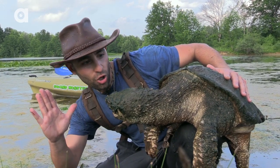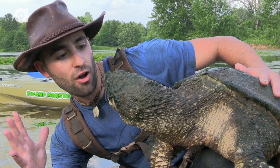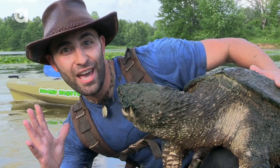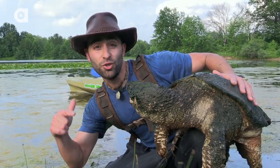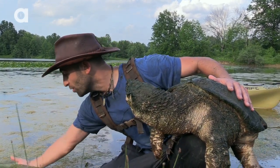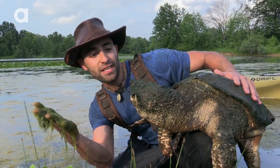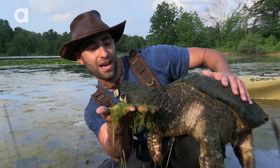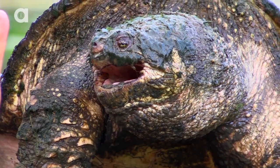Yeah, I see you. Look at his head. His head is like the size of a softball. And he's saying right now, go ahead, get your nose just a touch closer, and I will make dinner of it. And what these turtles are doing right now is floating at the surface, looking for fish and tadpoles. And this algae is exactly what they're floating in. You can see the side of his head. It's growing right on top of this guy's dome, and that's how he's staying so camouflaged.